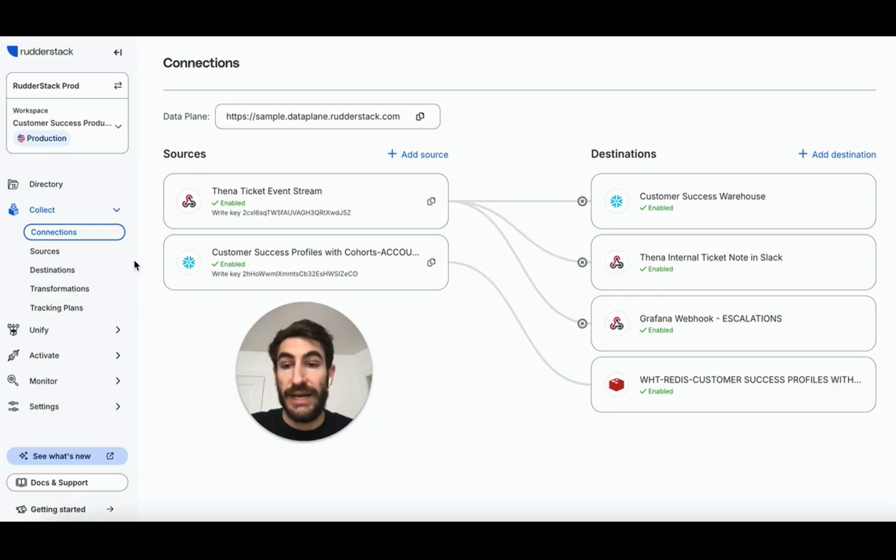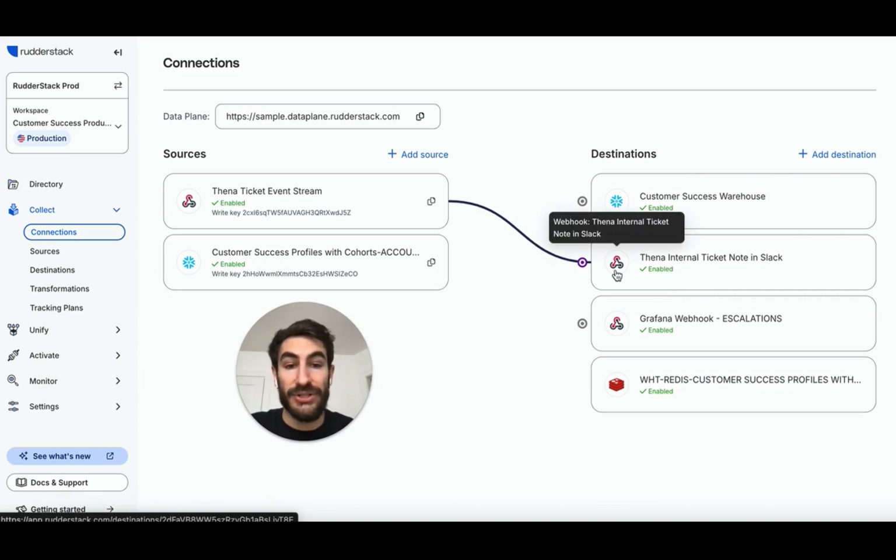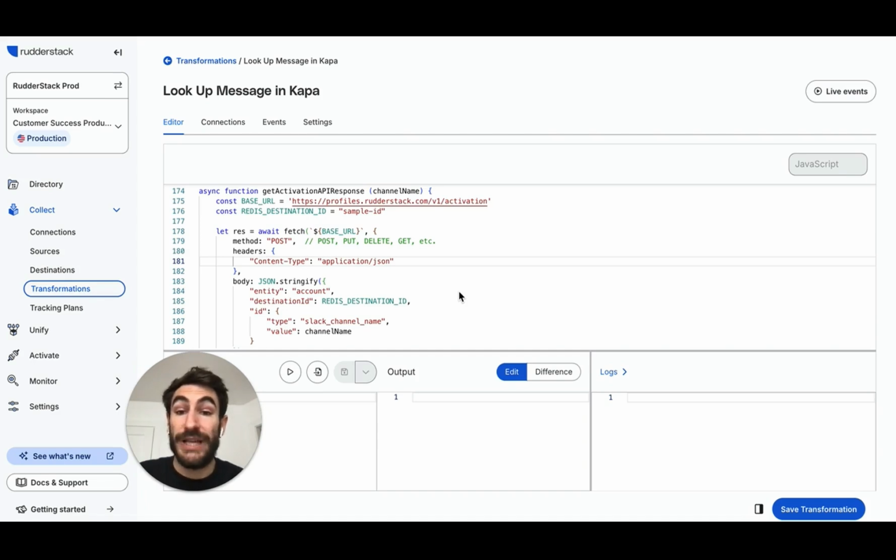Now we're in RudderStack, and here's the source that actually is capturing that event and ticket data from Thena. It then is able to route it to this other webhook destination that's responsible for sending the internal ticket note. Now let's dig deeper into what the user transformation looks like that enriches with both our Redis data and with that kapa.ai LLM data. Now in our transformation, you can see our first API call we make is actually to RudderStack's profile activation API. We look up the customer based off of the Slack channel name, which is an ID type in our profiles project.